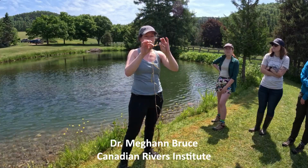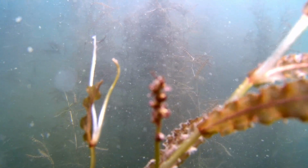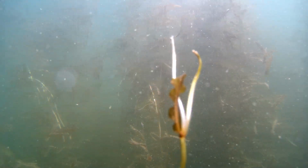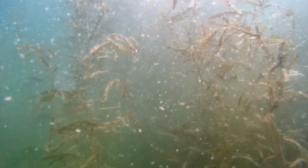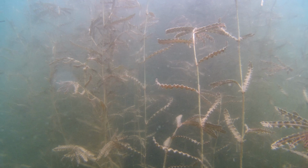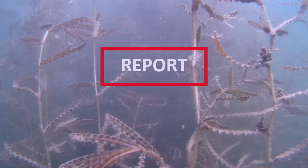We also had one of our experts, Dr. Meghann Bruce from the Canadian Rivers Institute, teaching us the difference between curly-leaf pondweed and the native lookalikes. We've also been here trying to practice using our underwater drone, which will be helping us to identify different plant communities. We are trying to establish protocols and figure out how this pondweed got here in the first place so that we can help prevent it from getting to other places as well. And we're working with our partners such as Kennebecasis and Dr. Bruce to identify a management plan.